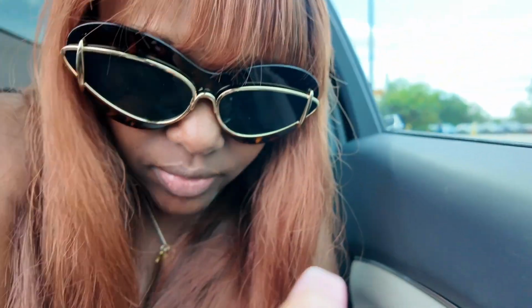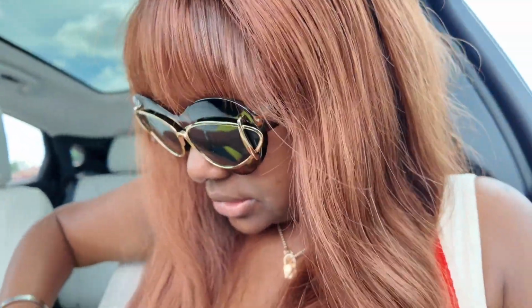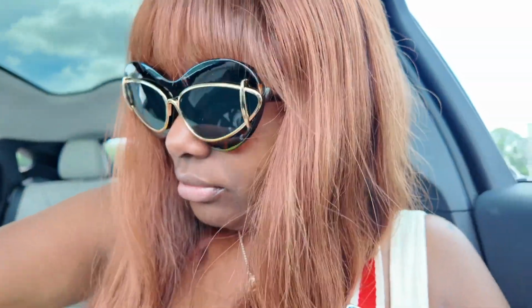I also changed the setting on this camera, so I don't know how good it's looking. I guess I'll figure that out once I edit the video. Before I get out of this car, I had to take off some of my nails because they were already popping off. So when I get back to the house, I'm going to take off the rest, because at this point, it is time for a new set. So, shoot.